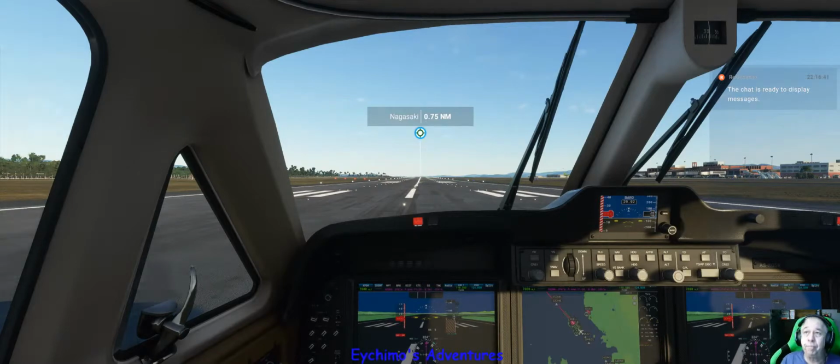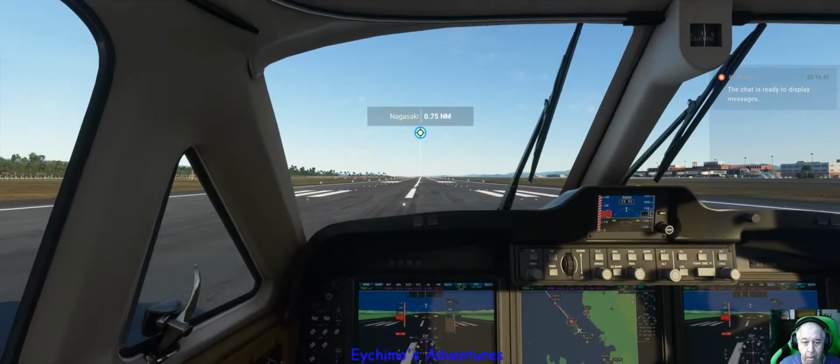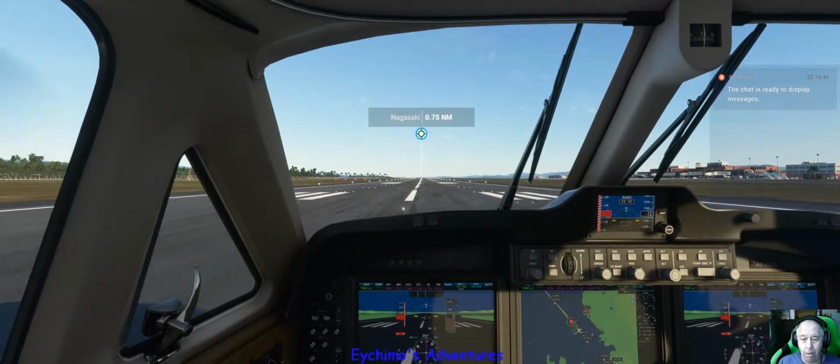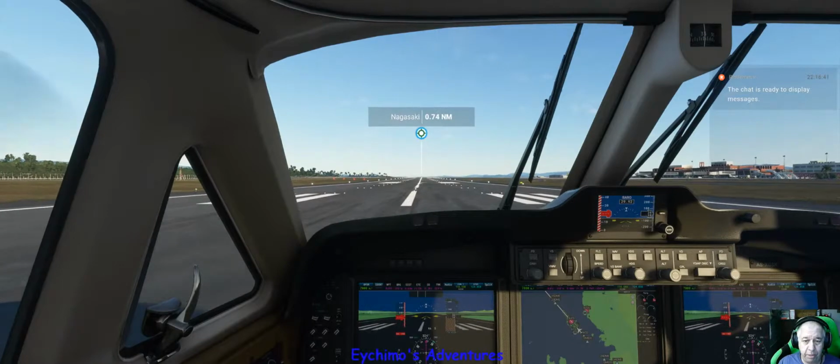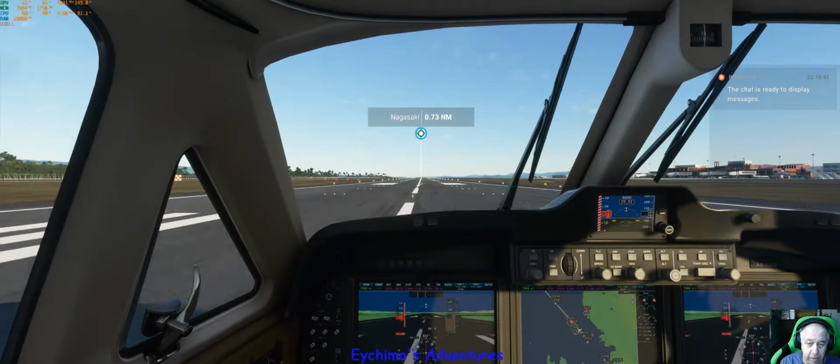Okay, we're going to take the Nagasaki Tokyo tour in Japan here. What we're going to do, we hope. We're in a Beechcraft King Air, and we're going to hope we got the settings right. No guarantees.